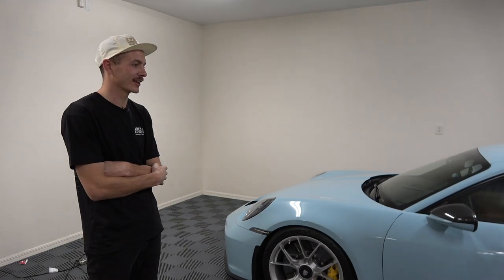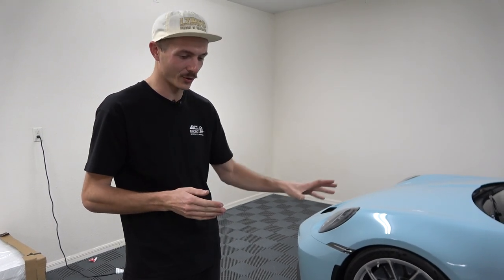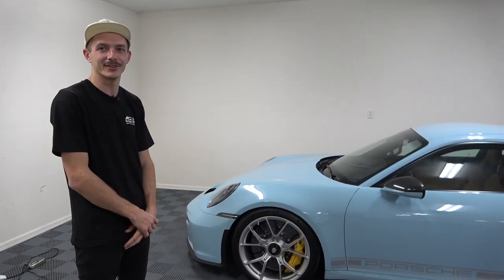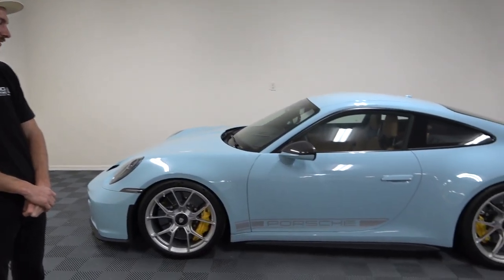The GT3 RS holds a really special place in my heart. That was a car that was my huge goal growing up, and I've always owned one. I had the orange one, and then I traded it for the purple one. When the purple one got in a car accident, it felt weird not having a GT car. I had my Turbo S, which was a great car, but I feel like until I die, I just always need to own a GT car. There's something special.